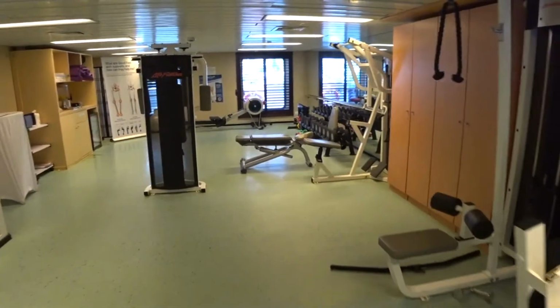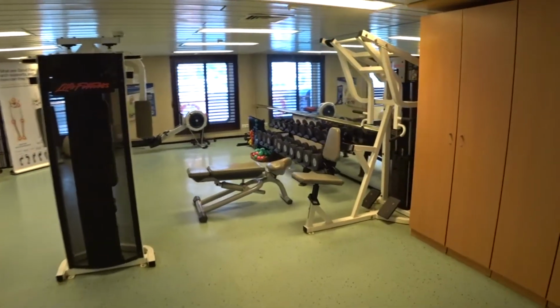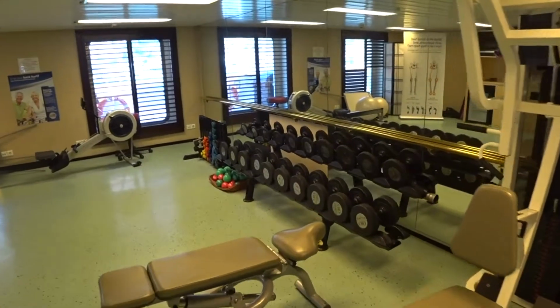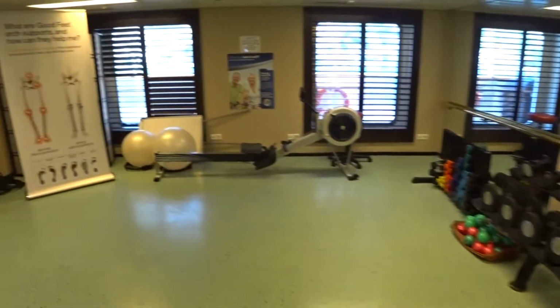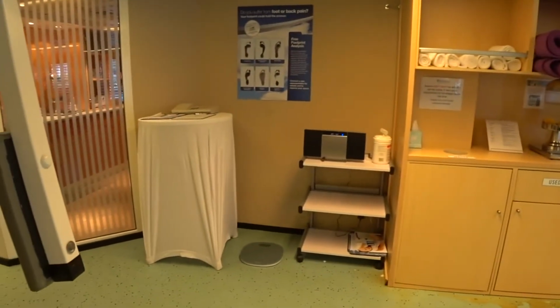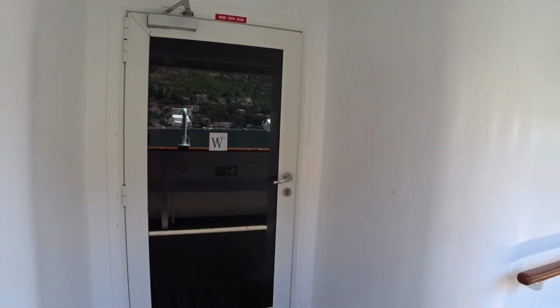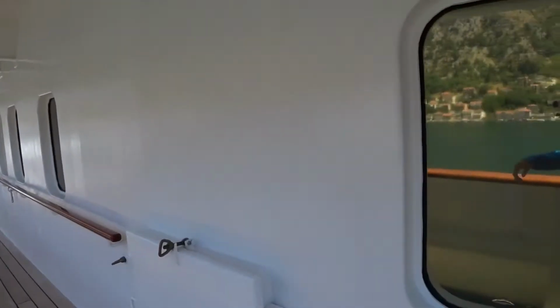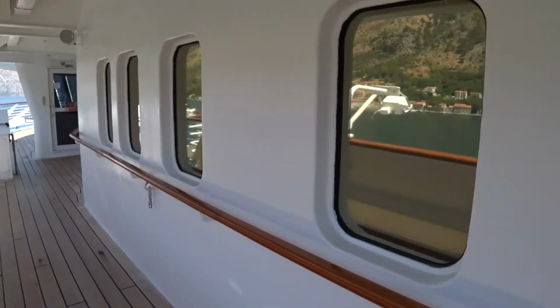And they do have a fitness trainer on board. He does run private classes for a fee, and there's, I believe, free Pilates and yoga stretching, that kind of thing in the morning as well. Just back outside the spa and gym door here, we'll proceed forward on the aft side. And there's more officers' accommodations here.